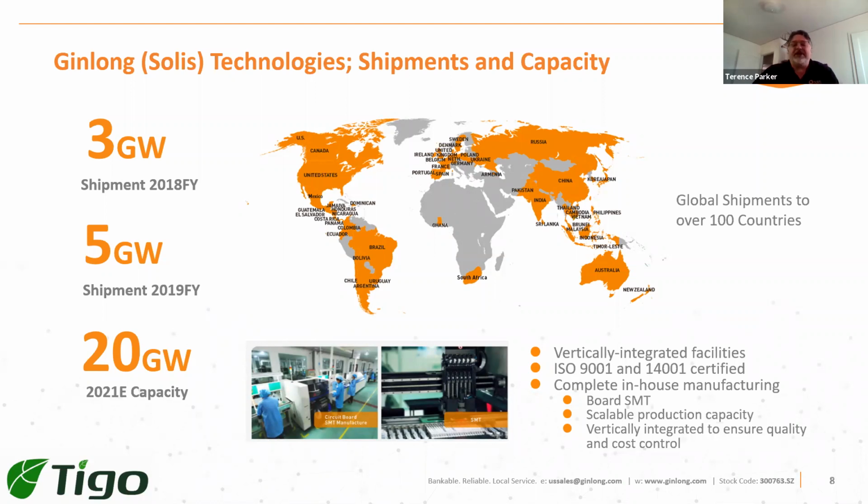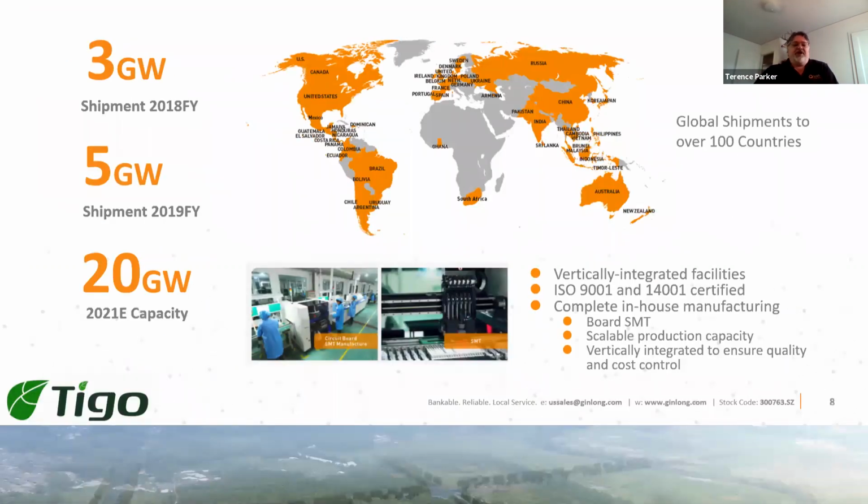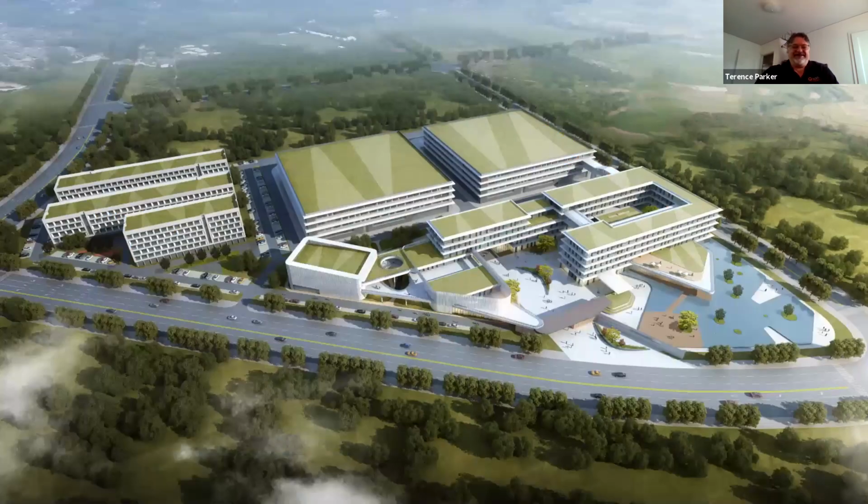We are a vertically integrated facility. We are the manufacturer, and we do our own surface mount of our own boards. We're completely vertically integrated. What that means is that we have direct relationships with our suppliers, and that allows us to really control cost and quality in our own factory. So here's a picture of the new one. We're going to put a little PV on that roof there, I think, Bernie, is what we need to do.